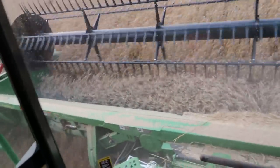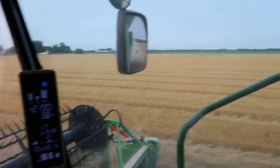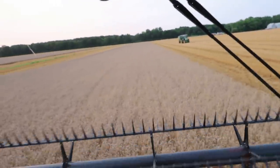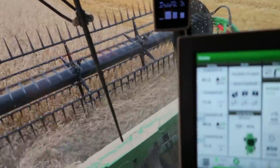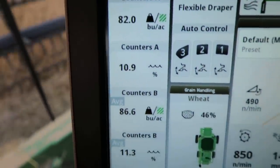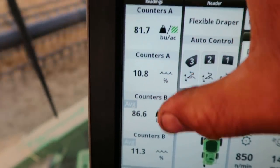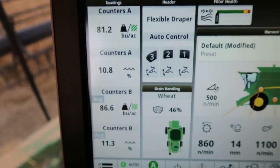Got done with the field we was on earlier and got moved back over to the field we was on yesterday. We're gonna fill everything tonight and then quit and dump it in the bin in the morning. So, well, if this will focus or not, but yield's hanging right in there. That's instant yield and instant moisture. There's average yield and average moisture. So, doing pretty good.